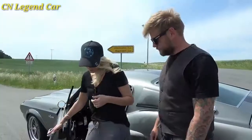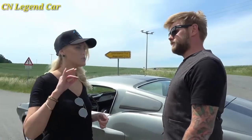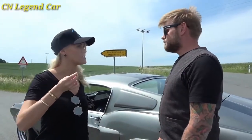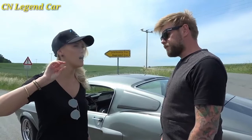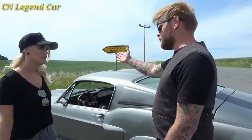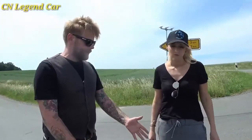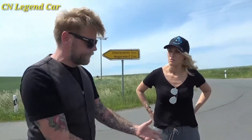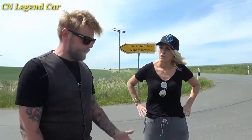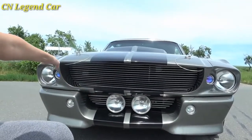Come on over. Okay, where do you want to start? Because I know that it's super important to you to show certain features that make this 100% undoubtable that this is an original from the movie. Let's start with the hood. Most of the replicas have a copy of that very custom front end. But the main point that shows it's an original car is the hood, actually.